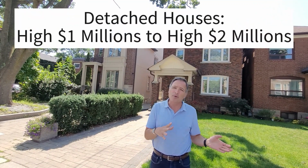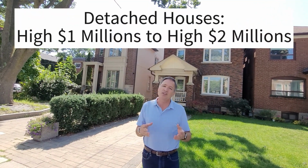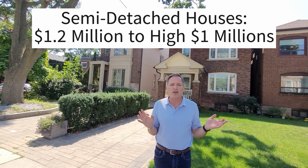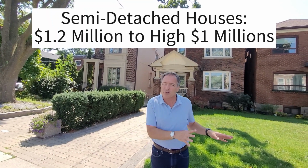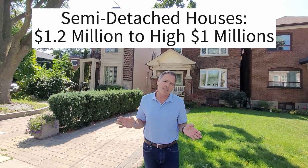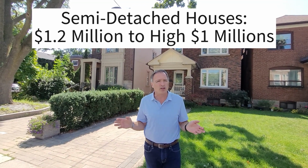So prices. For $1.5 million for land value houses basically, but the bulk are probably in the high $1 millions to the high $2 millions. And still, depending on how new it is, there are a handful that are $3 and $4 million in the neighborhood. Semi-detached, and there's a lot of them here, $1.2 million generally for something that really needs to be fixed up, to the high $1 millions generally. Even though I have seen stuff that has just broken the $2 million barrier.